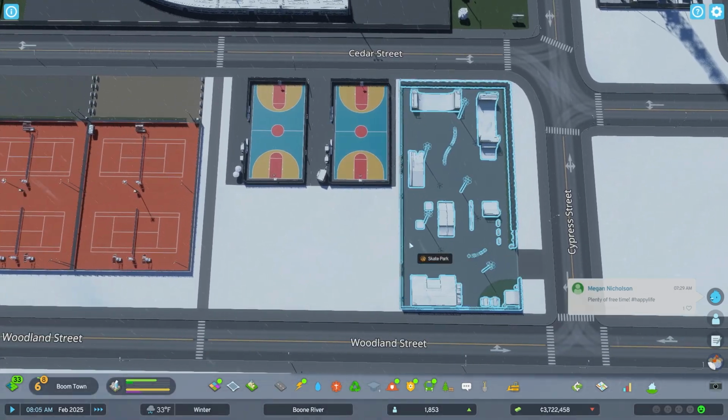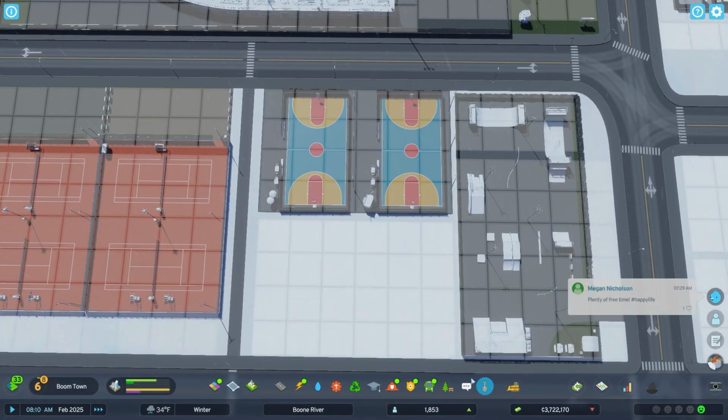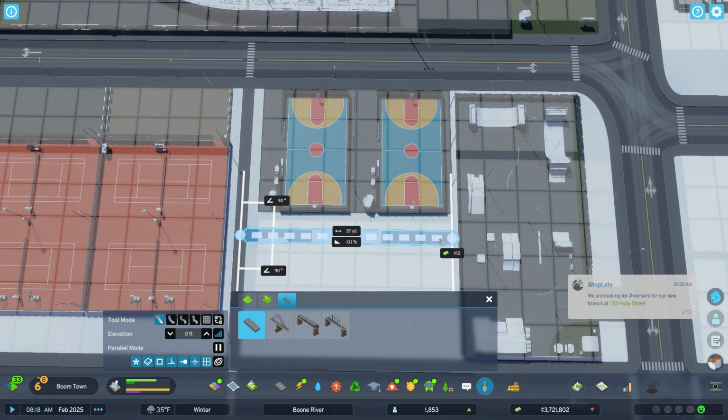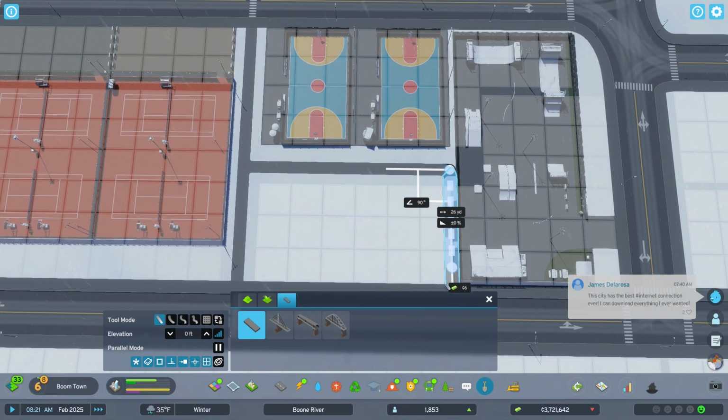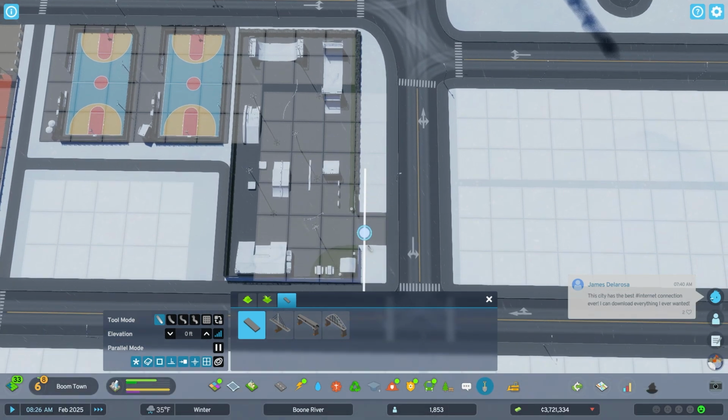That looks fantastic. So this is kind of a little, I don't know, recreation campus almost as an extension of the high school. I know it's a high school. It's not a college or anything, but I think this looks pretty darn good. We'll bump that there. We don't need a crosswalk. And then we'll do the same thing.